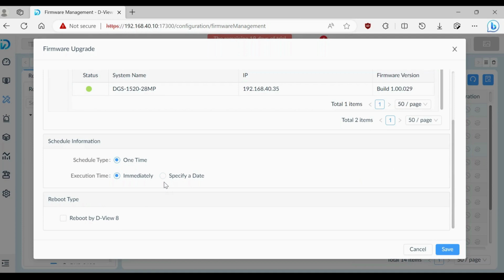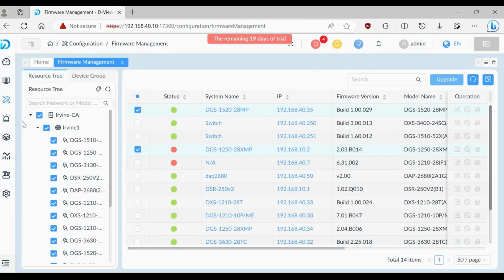And of course, whenever you have to update the firmware, you have to reboot the device, so you can have DVU8 do that. So perhaps over a weekend, you can set it to use this firmware, update the firmware, and then reboot it, like in the middle of the night on Saturday, so you can verify that everything is working.